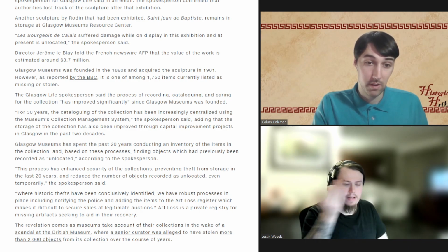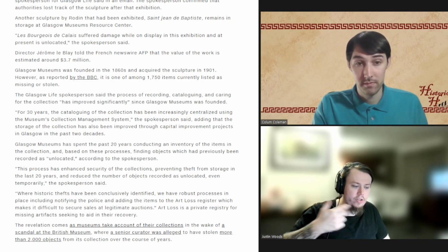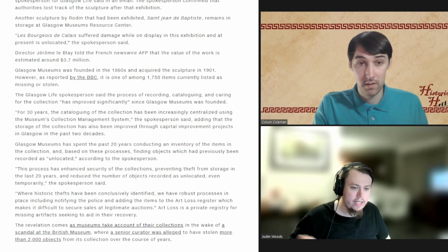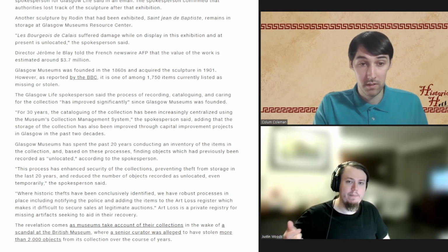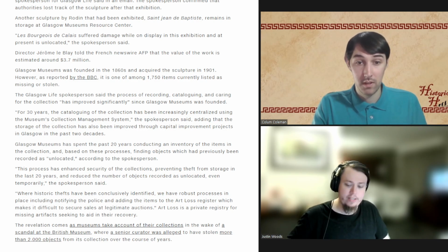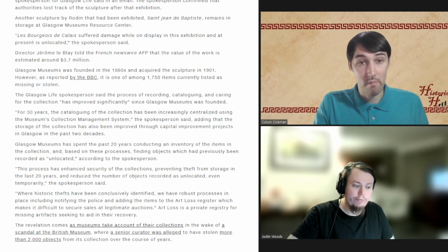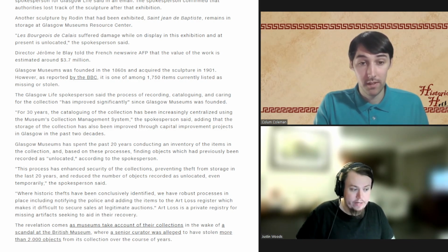I mean, the possibilities are endless, but they do add the items to a stolen and missing list, which in case it comes up for sale or comes up across any legitimate source like an art dealer or, like I said, an auction, it'll flag for having been a part of these collections or museums.